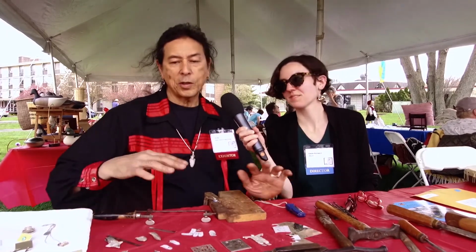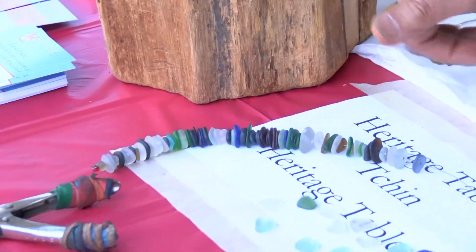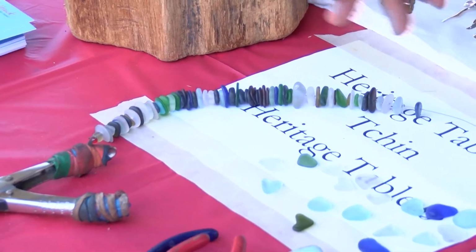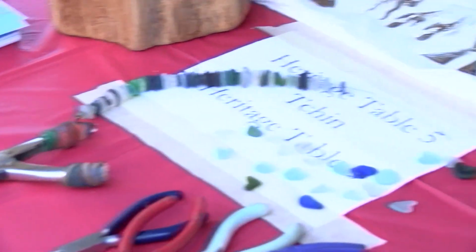And then I also walk the beach and try to find sea glass, and if I can get enough, I'll make a necklace. Now this has been about 2 or 3 years of collecting sea glass. It takes a long time to find pieces of glass on the beach that are usable.